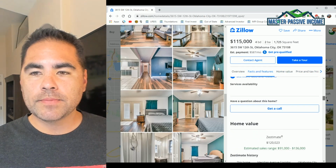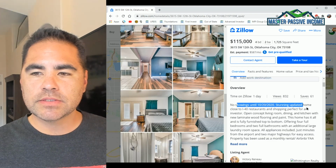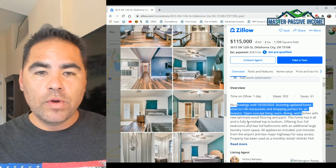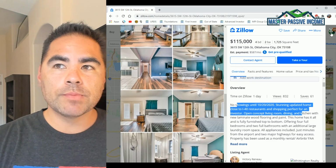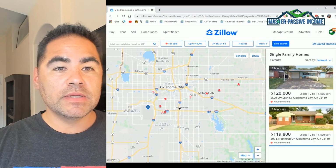Now let's go all the way up to the right here. No showings until 10/20. Setting up. Okay, so this is a rehab. More than likely, they bought this house, rehabbed it, put money into it, and made it fixed up. That's what we want to do as investors. We buy them and we make money that way. So this one's okay. That one could be pretty good.